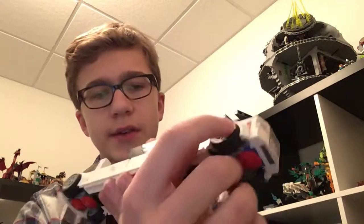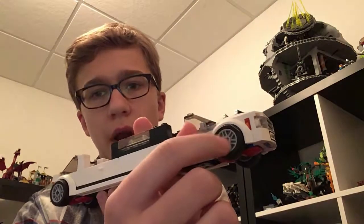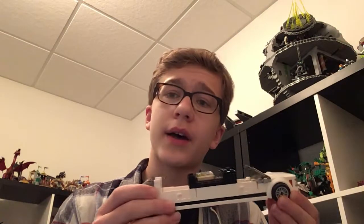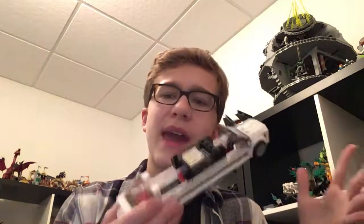They use the tires from the Speed Champions series, which are newer and nicer tires, license plates. It's really an underwhelming build. It looks really nice as a display piece, but its play function and such, it's a meh build.